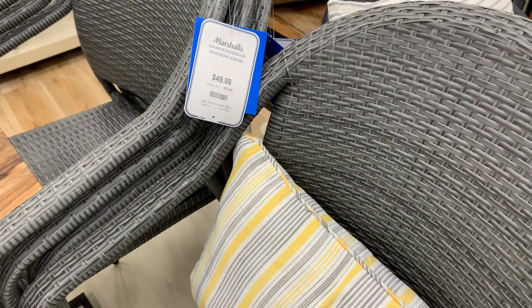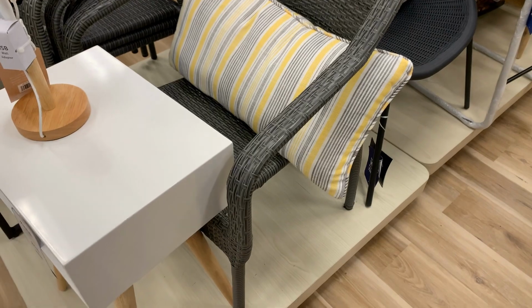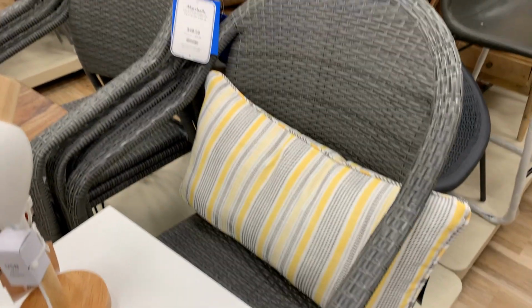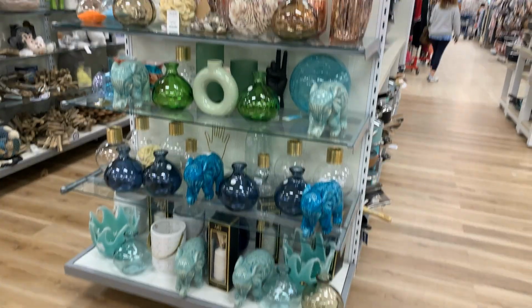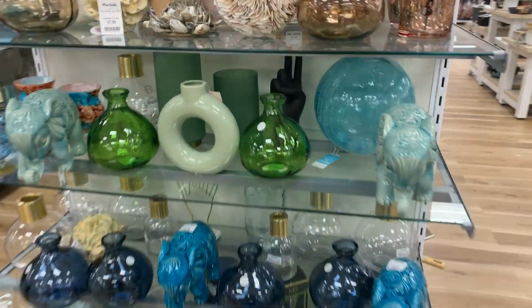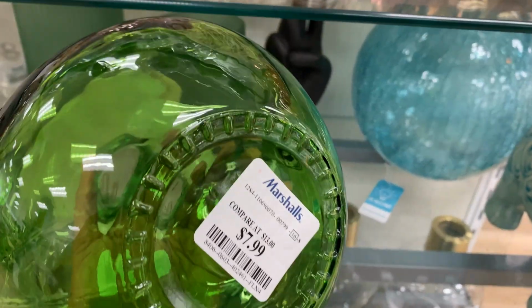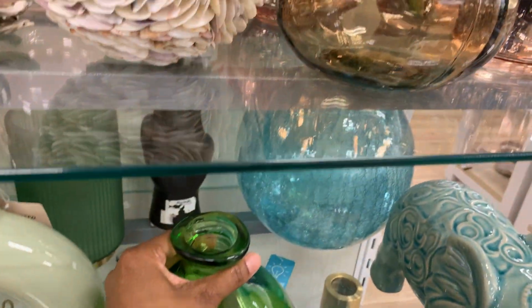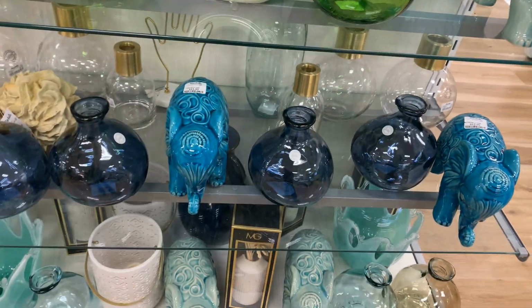This right here, again, some more patio pieces, but not a set. So you just get the chair, but it is a nice little shape to it for $50, and then you can mix it with some other pieces. These I just think are pretty colors for spring, for summer. So the greens and the blues, and you can see they have them in different shades. A lot of colored glass. I love colored glass. So $8 for that, and they have it in brown. They have it in the green. They have it in blue.